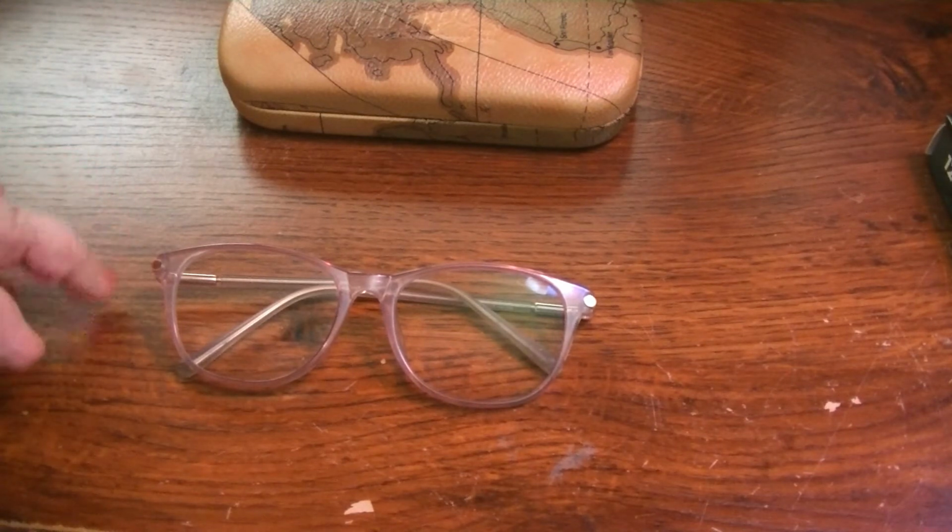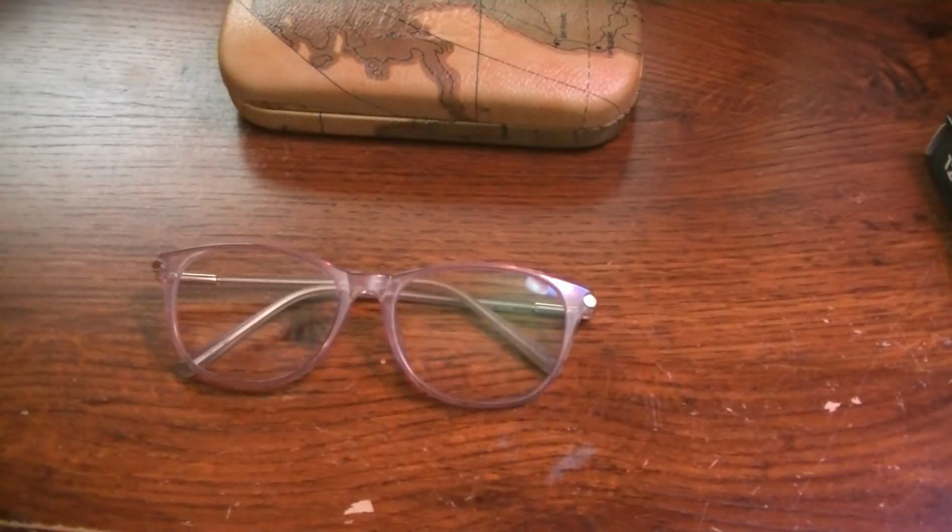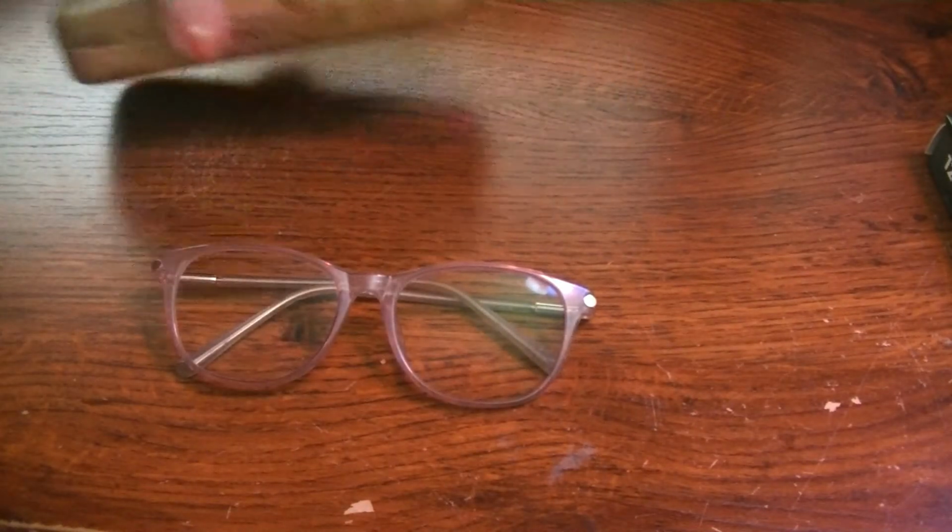So I got them, and I think these are in the 1.75 magnification. And I didn't hardly ever use them. Once I started coloring, I was like, wow, I really need some readers. So I started getting them. And now I have several. This is another pair that I use, but I have to use my readers when I'm coloring now.